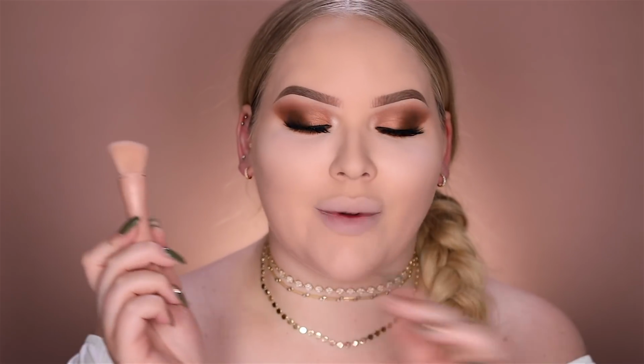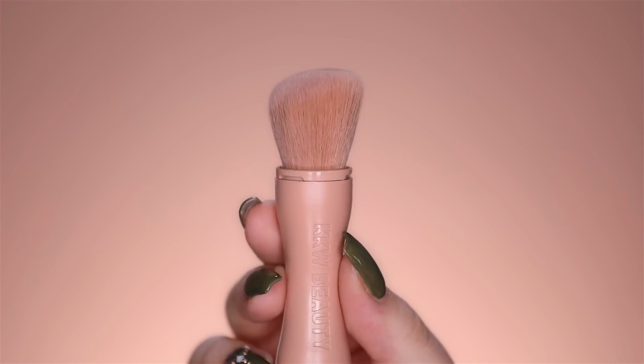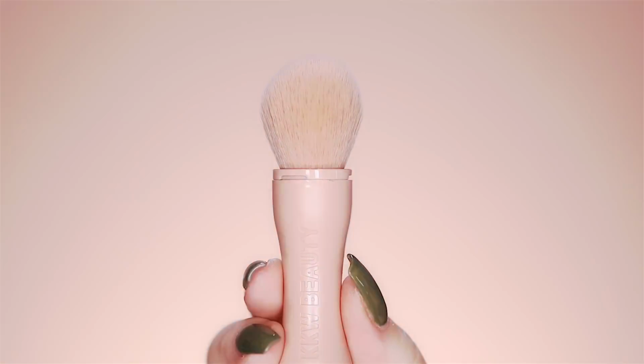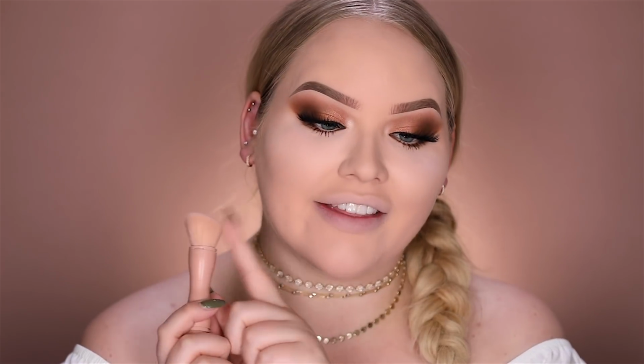For this brush, however, we see a more slanted contour side, and when you flip it over, it's a more dome-shaped blush slash highlighter side. They're definitely nice and dense, but nothing too stiff. I feel like the contour side is gonna be a little bit too packed and too dense for my contouring, because it's gonna apply, I need to stop with the foreshadowing and just apply it to my face.